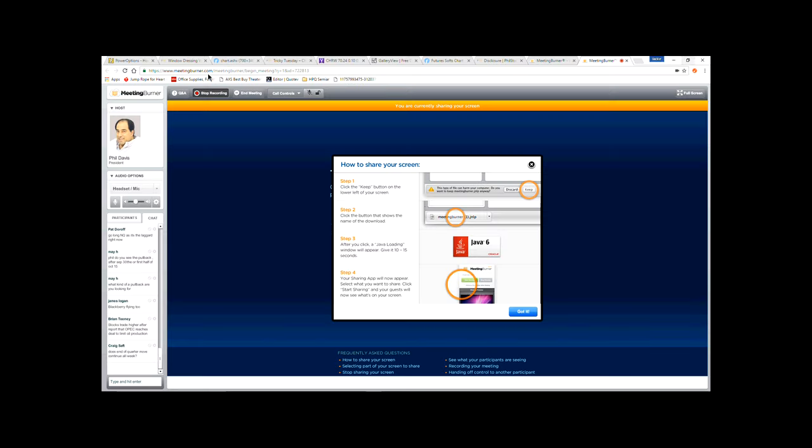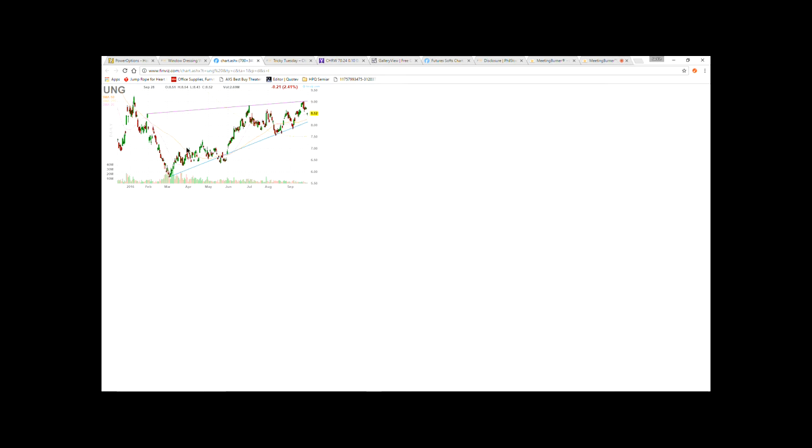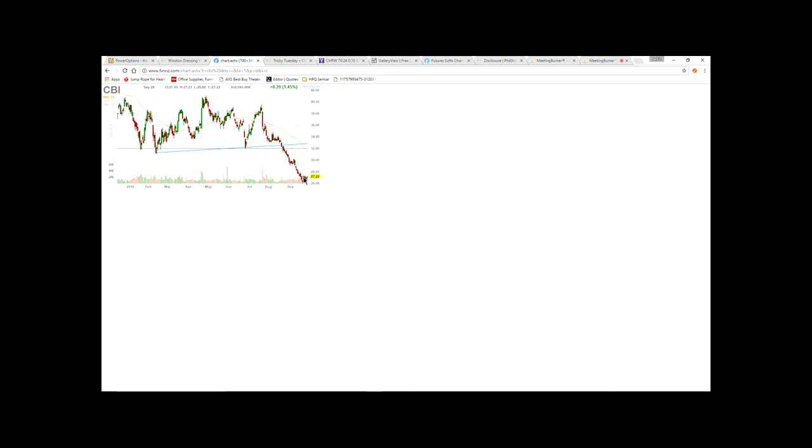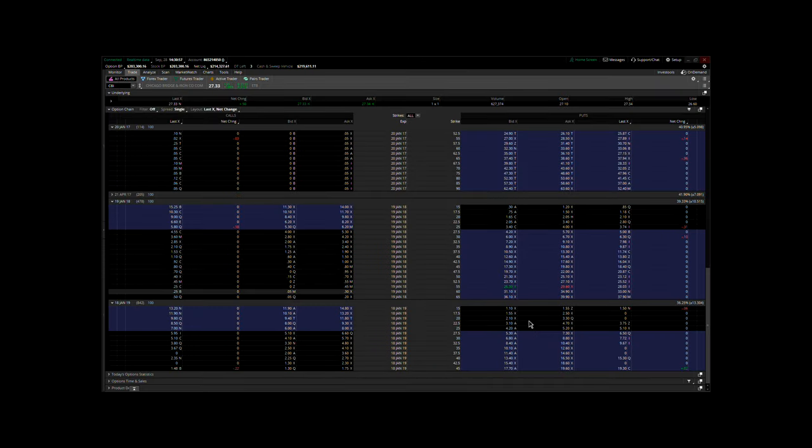Now, since it's been so weak, let's go look at it for a second. Nope. There. CBI. Because it's been so weak, hardly weak, scary, right? Because it's been so weak, the price of the puts is heavily inflated. The implied volatility of this specific stock is high. That means we get great put prices. That's one of the reasons I keep coming back to them. I like them because I think this is the floor.